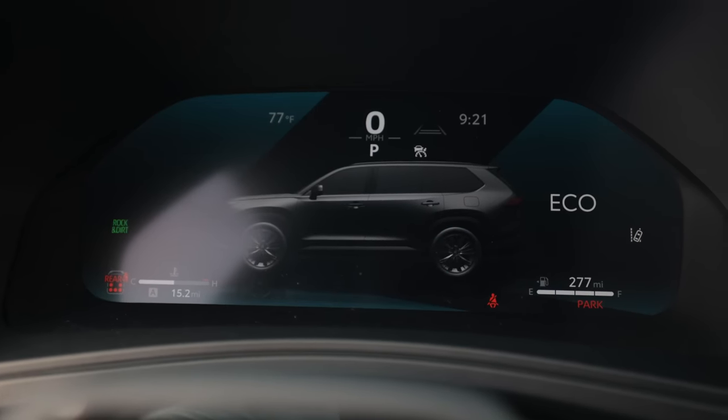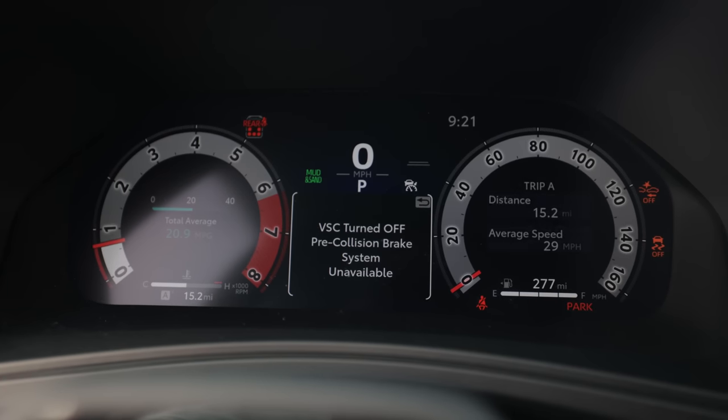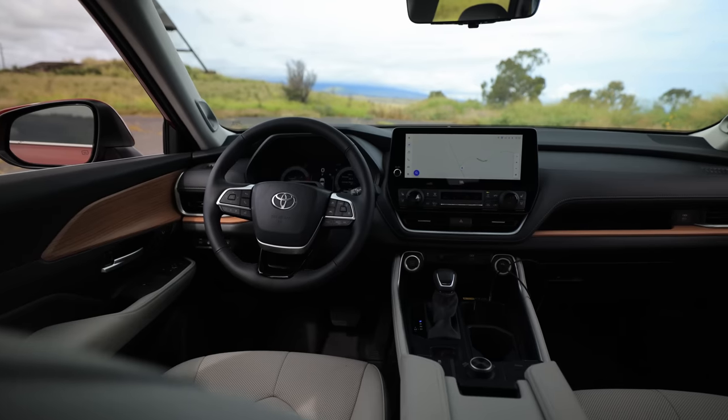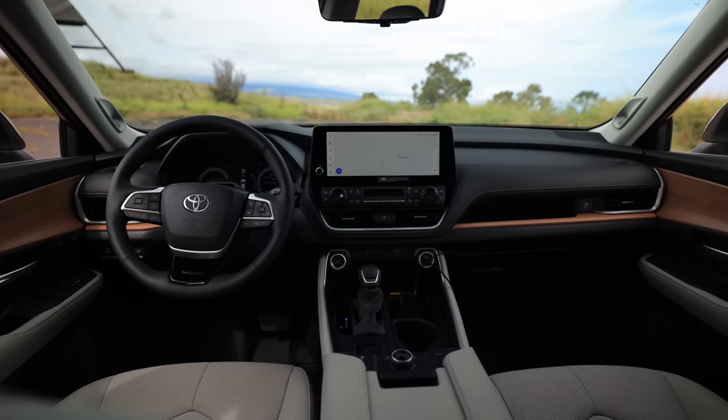And that is standard on the mid-grade as well as the top grade. The base grade will get a 7-inch screen. What is standard though is this massive 12-inch screen across all grades. And the functionality here with the climate control is great. It's very easy to turn the fans off and on, and everything's just very functional.